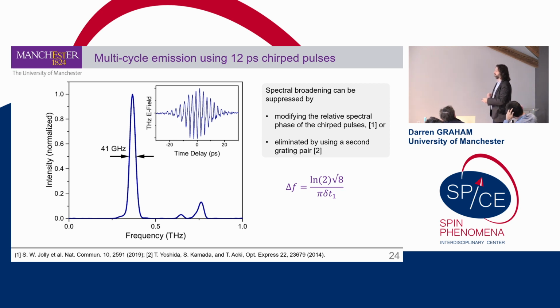Because the line width, when you remove this additional third-order dispersion term, is really just dependent on the extent to which you chirp the pulse. So if you chirp from 6 to 12, you can bring the line width down by nearly a factor of 2. So we actually show that if you go to 12 picosecond chirped pulses with the echelon, you can get down to 41 gigahertz. You can see again the second harmonic features, and you can see the nice multi-cycle pulse that can be produced.